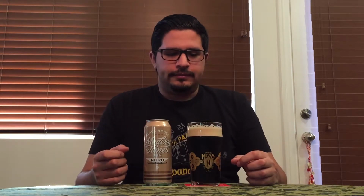The nitrogen does not get in the way at all on the beer's flavor, since a lot of people say that the nitrogen kind of takes away from a beer's flavor profile, but this one not at all. It complements it very well, gives it a nice full flavor profile. Really nice, very roasty, coconutty.